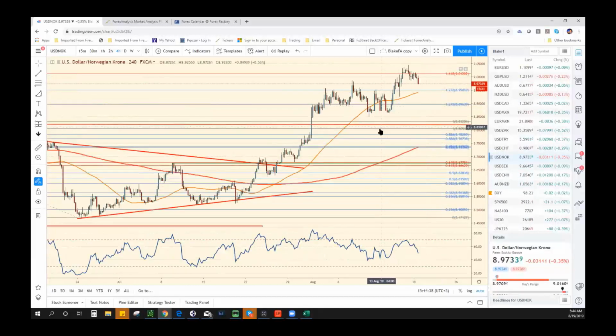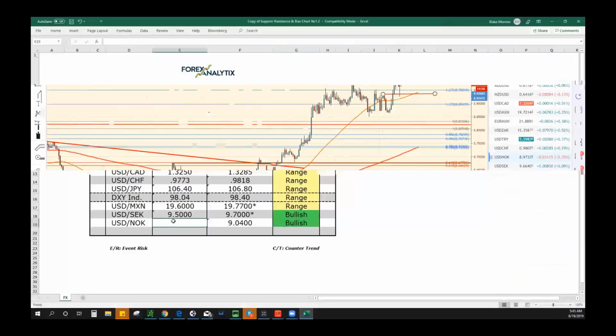Support intraday is probably right through here, somewhere right through here. You can see the spike lows from last week came in right through here. So that support will be 890. Yeah, I think we had 892 written, but it'll probably be more like 894. Okay. And this would be your bias chart, 8.9400.